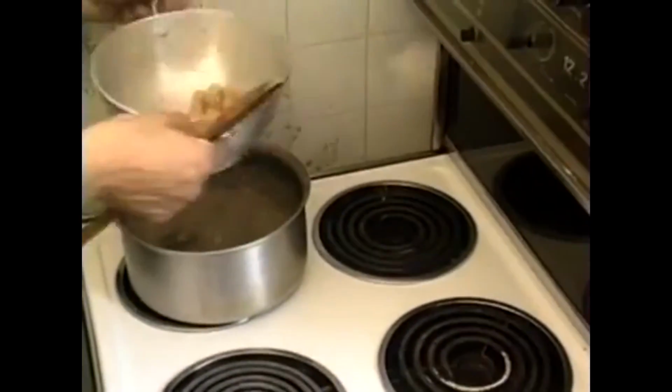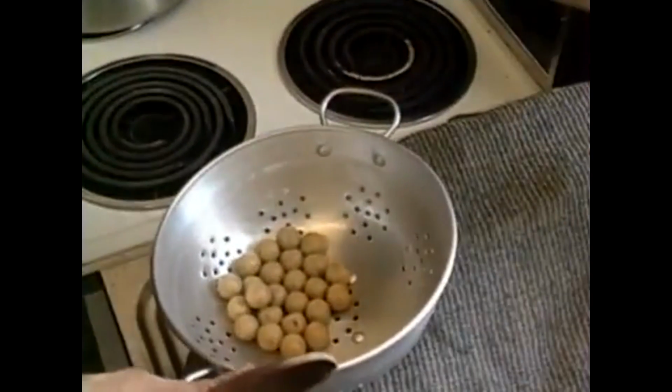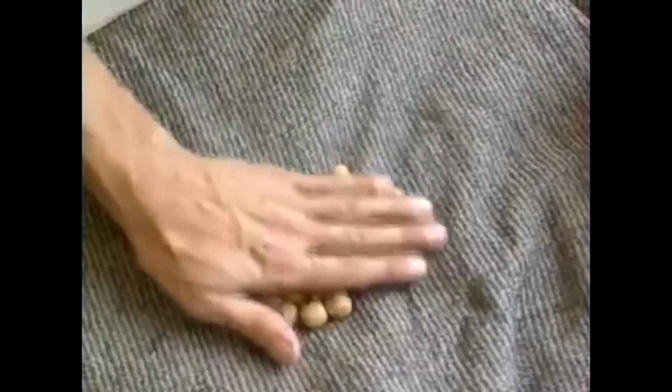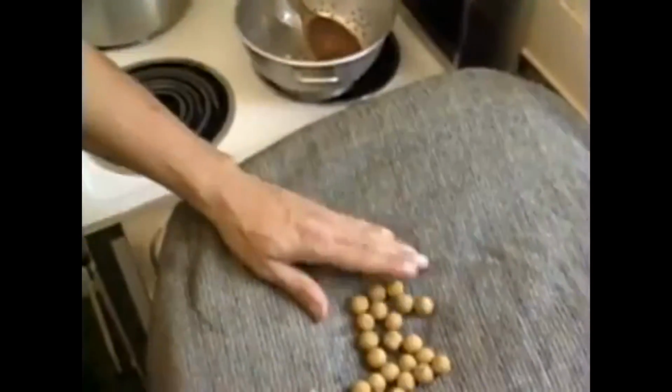75 seconds is up. Shake off the excess water, move the tray out of the way, and just shake those on there. What you need to do as well is to make sure that they dry properly. Just swirl them round in your hands. As you can see, the baits are starting to cool. The steam's coming off them and they're starting to harden nicely.